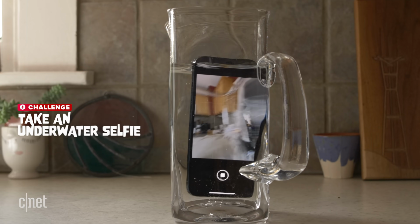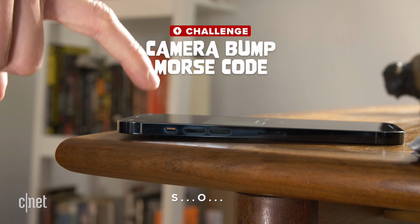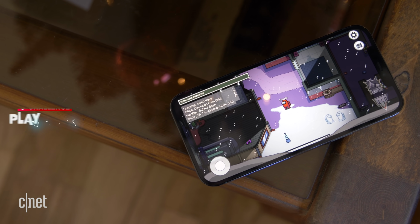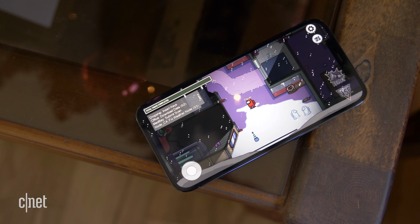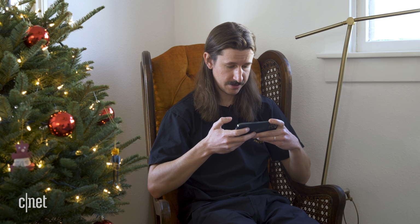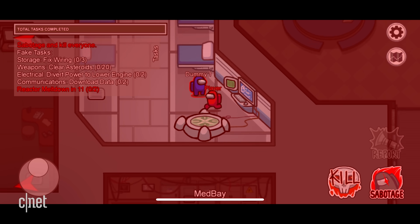So we have 18% left. What's gonna bring us on home? Keep hearing about this thing. I don't even know what it is. I gotta say, I'm already captivated. No idea what's happening.